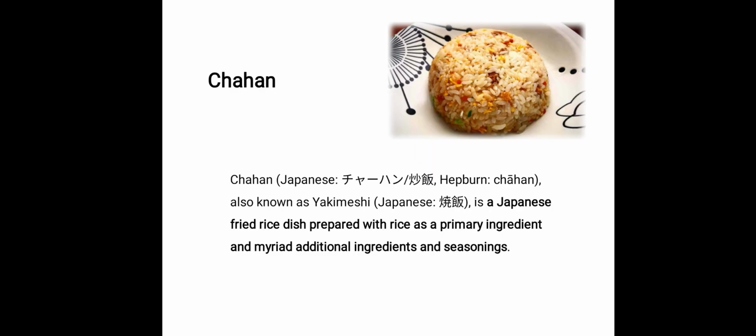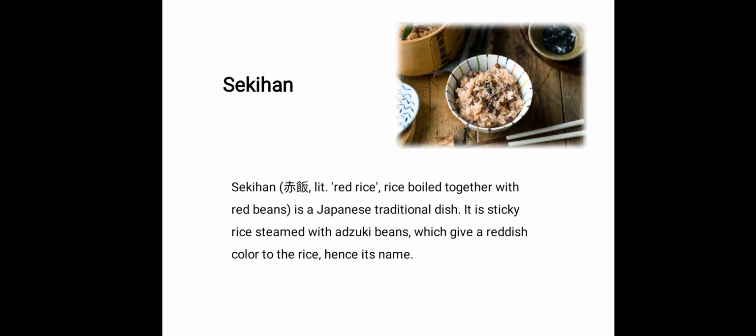Chahan. Chahan is also known as yakimeshi. It's a Japanese fried rice dish prepared with rice as a primary ingredient and made with additional ingredients and seasonings.